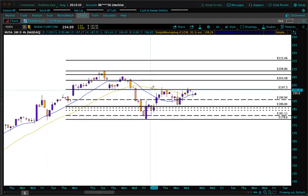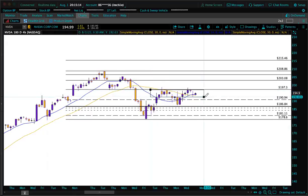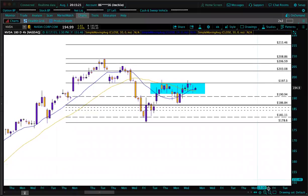As I told you guys, this was the key resistance point. So I want to see how we basically act here. I just like to keep it as simple as possible. And this is one of my favorite patterns. You can see an asymmetrical triangle. I'm going to actually break that down and show you right now. Can use the drawing tool. I mean, it's plain as day. Nice asymmetrical triangle here. Breakout is that 197.30. Breakdown is below 190.94.